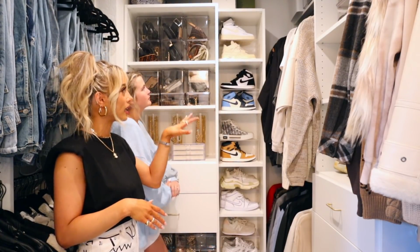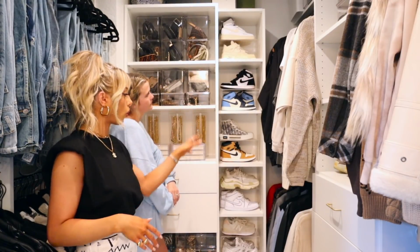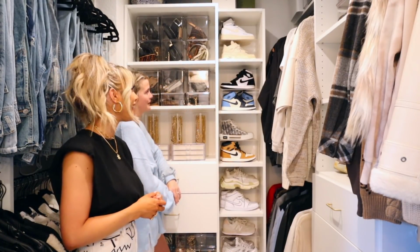So yeah, he has pants and tops and jackets. He has the whole shebang over here. All in one. It looks good though.